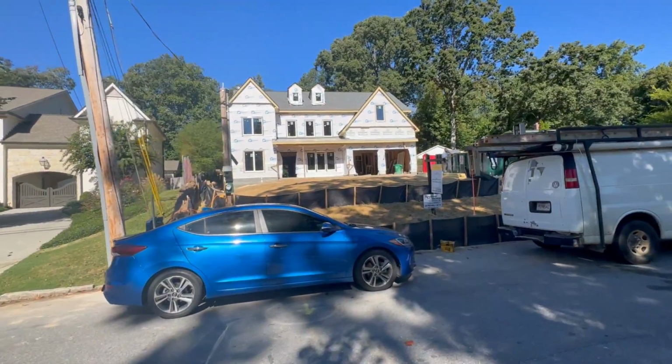See that? New construction, it is going up everywhere. People can find some lots to build on. It's probably an old ranch home there prior to this, but here's my next home example.